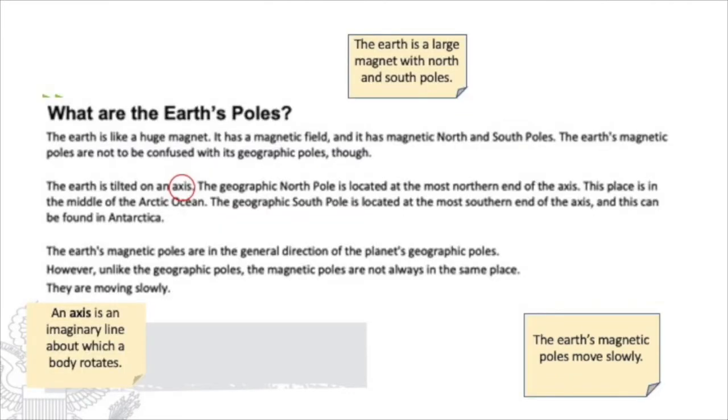In this section, what are the Earth's poles? I circled the word axis since that's one of our vocabulary words. An axis is an imaginary line about which a body rotates. I also did a couple of stop and jots. The first stop and jot says, the Earth is a large magnet with north and south poles. The second stop and jot says, the Earth's magnetic poles move slowly.